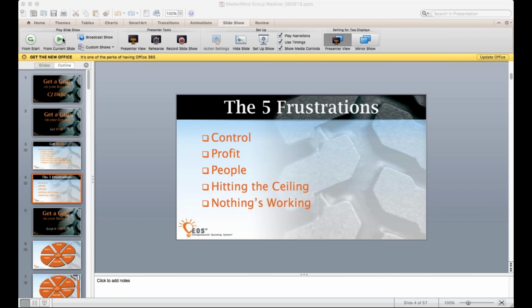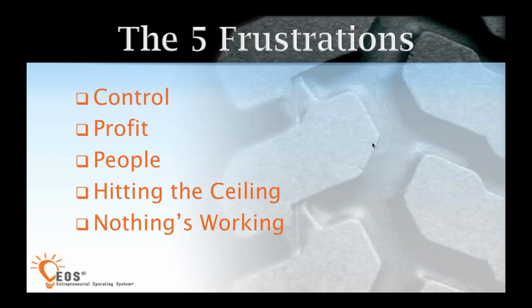The third frustration is people. Employees, vendors, clients, they're just getting frustrated with people. The fourth frustration is about hitting the ceiling. We all have different moments of hitting the ceiling, and we need to learn how to break through those ceilings. But these entrepreneurs are just hitting the ceiling. And how do you learn how to break through them? That's frustrating them.